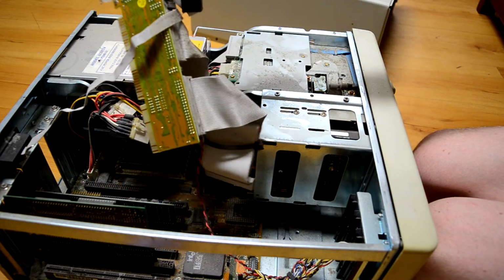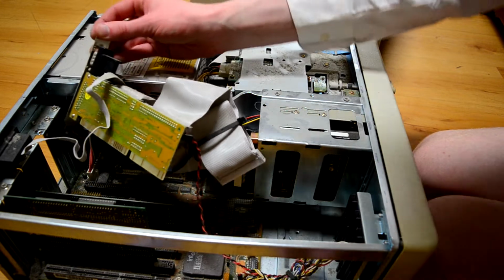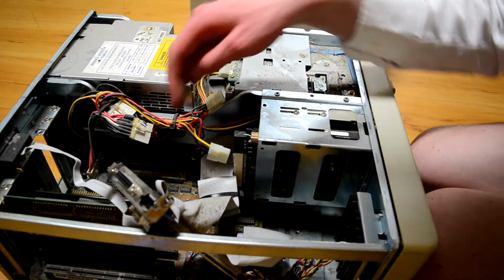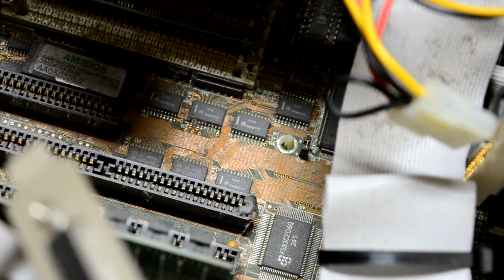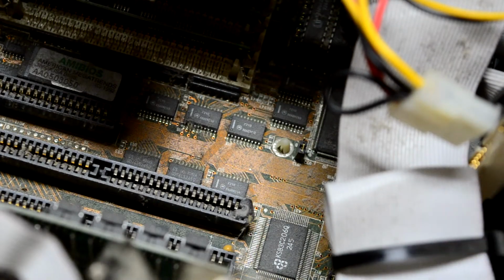The card is glued into the ISA slot. Actually, I'm not gonna unplug that because I'm not gonna be able to find where that goes. Look at this. There's hot glue on the end of the ISA slot. You can't see that. Let me zoom in. There you go. Look, it's hot glue. And there was some on the edge of the card as well. There's the remainder of it. So yeah, this was hot glued into the slot.